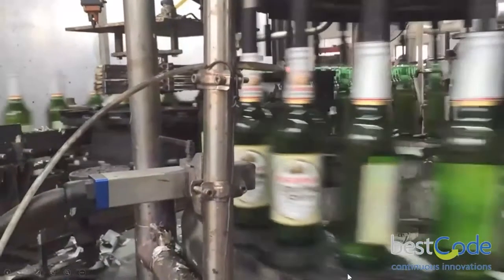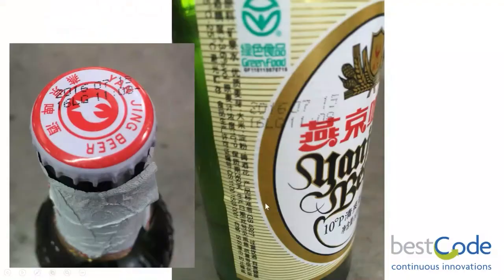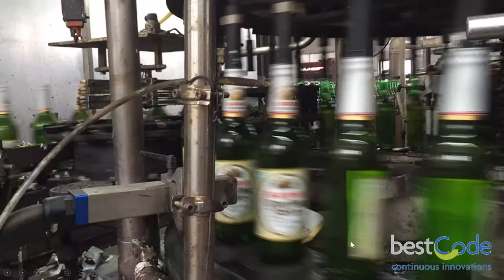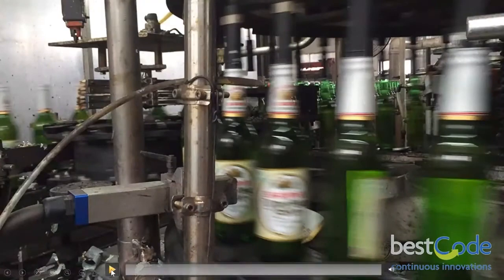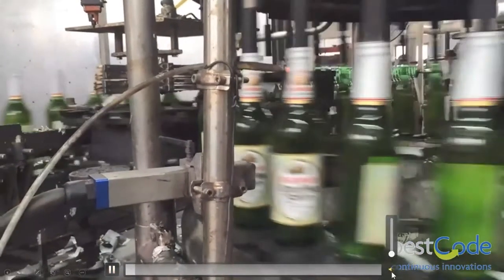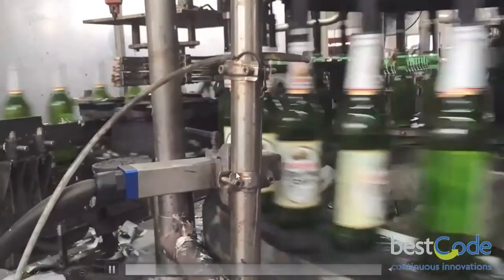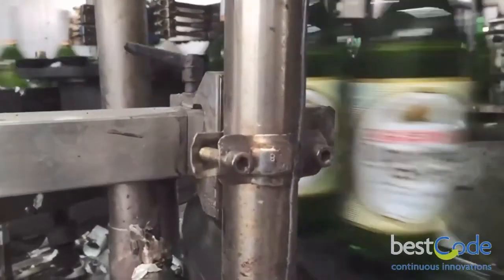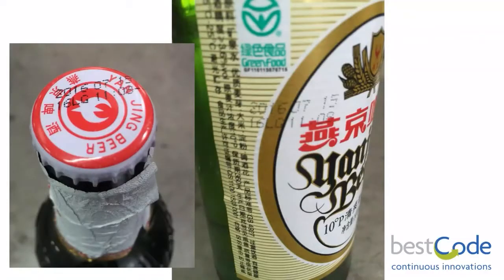Then we get into extremely high-speed beverage applications. This particular application is in China. Yes, we actually are selling machines into China. And this is printing on the side of the bottle as well as the top of the bottle. And we have the ability of running in these applications of 50,000 bottles per hour. So extremely, extremely fast. And more importantly, when we get to the print example on the next slide, you'll see that the print resolution on top of the cap is quite the resolution for continuous inkjet technology.